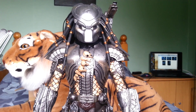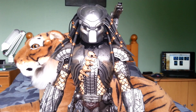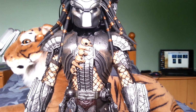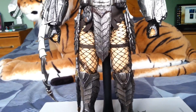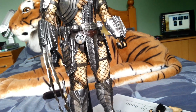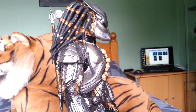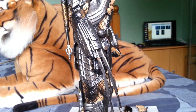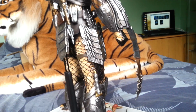So I'm going to shut up for the moment and give you a head to toe look. I haven't got him in any pose at the moment, but I will pose him throughout the video with his different weapons and his mask off as well. So I'll give you a head to toe look. Move him to the side so you can have a look from the side. Mask fits perfectly. It's quite a bulky figure actually, quite a bulky body, and obviously he looks bulkier because of the amount of armour he's got on. So it's quite impressive when he's standing up against the other Predators in my collection.